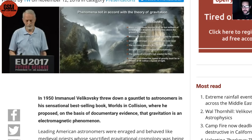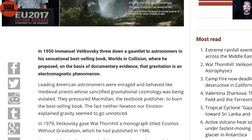Leading American astronomers were enraged and behaved like medieval priests whose sanctified gravitational cosmology was being violated. They pressured Macmillan, the textbook publisher, to burn the best-selling book of Worlds in Collision, by the way. The fact that neither Newton nor Einstein explained gravity seemed to go unnoticed. Now, this is important, guys. Velikovsky believed that gravity is a proponent of electromagnetism.